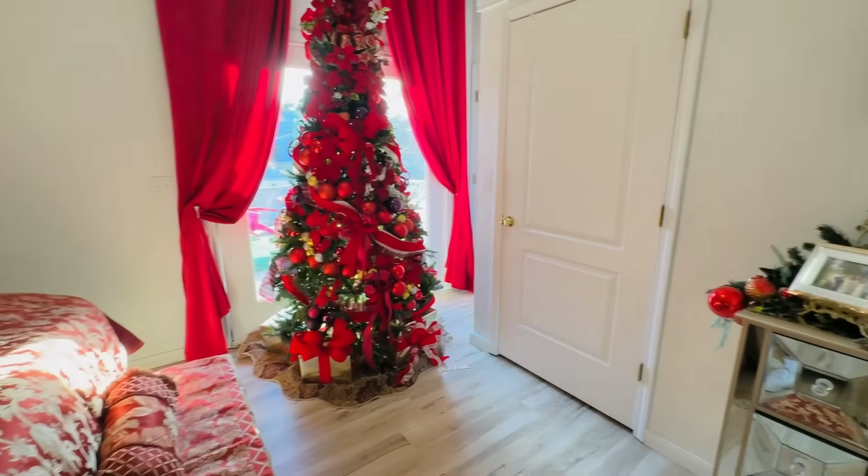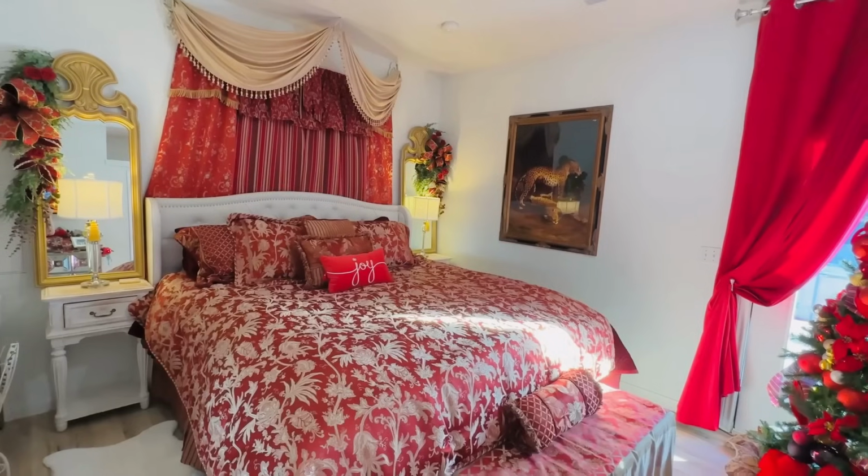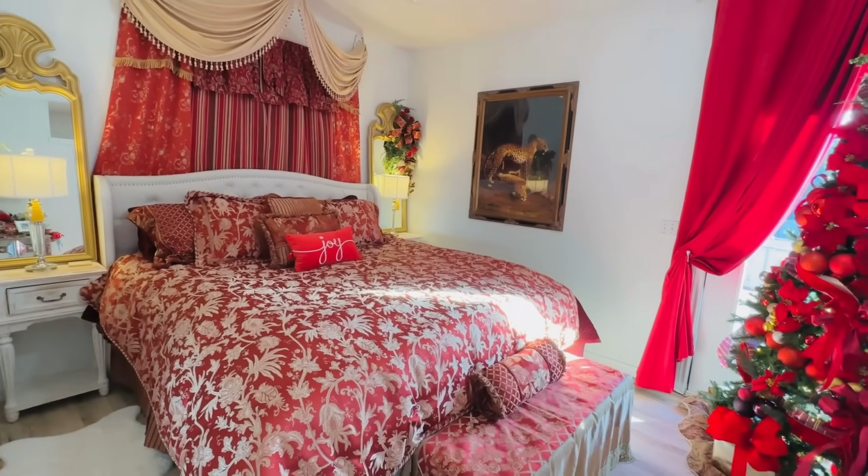I may start exploring some wallpaper options, but for now, a little trick that I have that's very easy for me to do is just adding curtains to the backdrop of my bed. And so for this one, I used these gold curtains, and they have these really pretty little tassels that come off the sides. Believe it or not, I found everything at a resale shop. I wasn't sure I was going to be able to create this, but I love it.